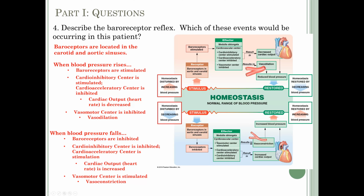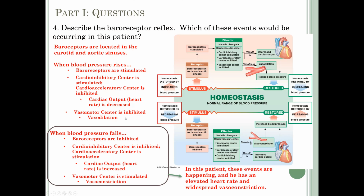And the vasomotor center will also be stimulated, which is going to result in widespread vasoconstriction. So the increased cardiac output and vasoconstriction will raise the blood pressure back up to normal levels. So in our patient, this is what is going on.